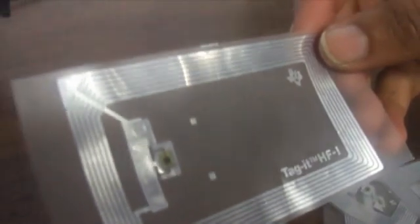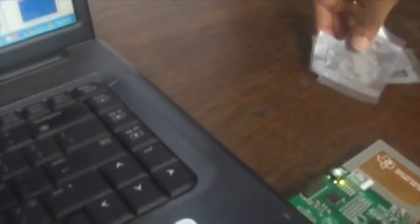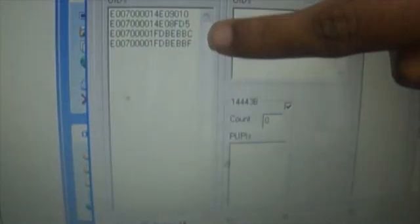Now, the target tags are placed in the proximity region of the RFID reader. For instance, 4 tags are placed here. Now, these tags are read. The UIDs of the 4 tags are displayed here.